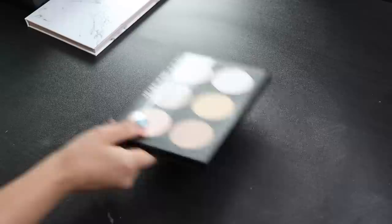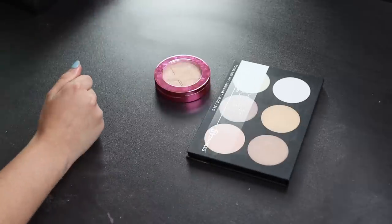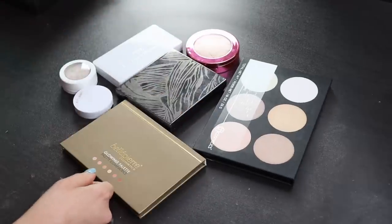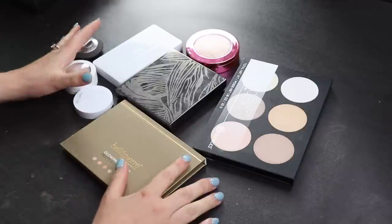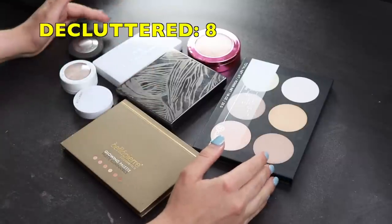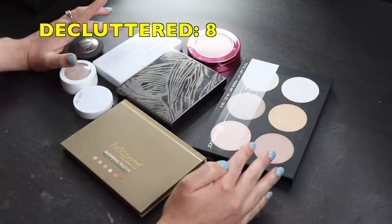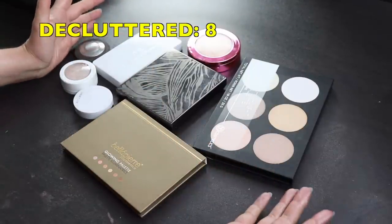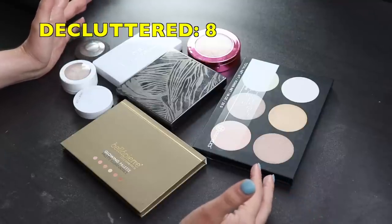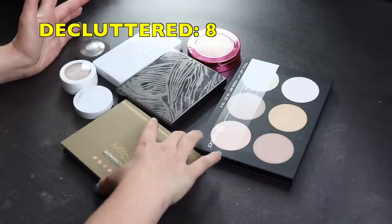Now let's count and see how many things I got rid of. I feel like I did not get rid of a whole lot in this video like I did in the other ones. So I got rid of 8 items, but to be fair, 4 of them are highlighting palettes, or 3 of them are highlighting palettes and 1 is a face palette, so I think I did pretty good. I did say when I started this video that I probably wasn't going to get rid of a lot of things, so I want to say that I did okay with this.